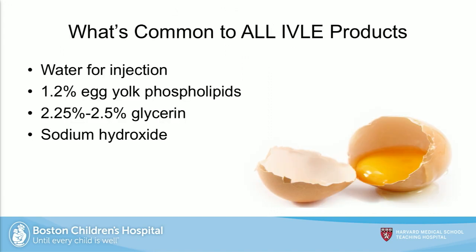So what's common to all these products? Well, all these products have water for injection in them. As I mentioned before, it's an oil and water emulsion. So the majority of these products are simply sterile water. There's the egg yolk phospholipid emulsifying agent that keeps the oil in the water phase. That's what Dr. Wretlind developed. There's no egg-free lipid emulsion anywhere in the world. They also have glycerin in there to make it isotonic, as a stabilizer. And it also has sodium hydroxide to keep the pH high.